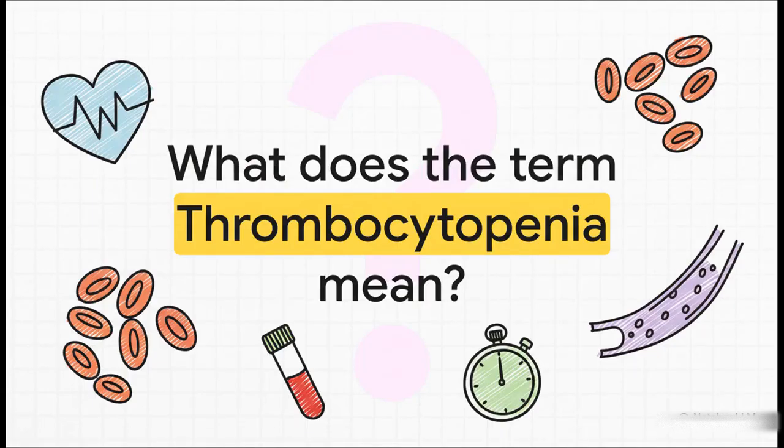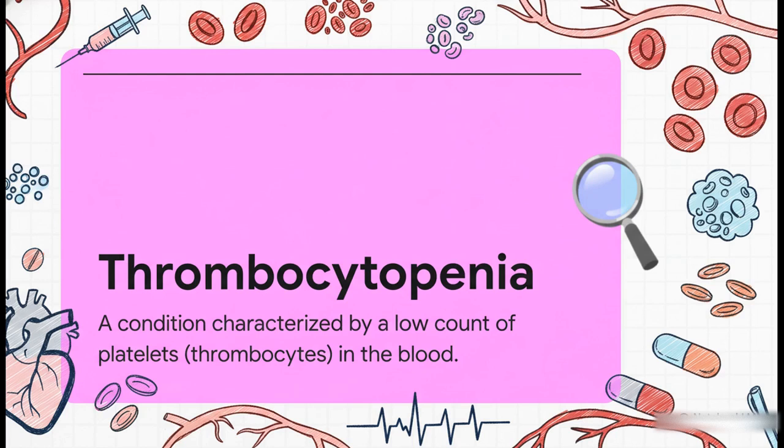Time for a little terminology. What exactly does thrombocytopenia mean? Does it mean A, low red blood cells or RBCs? B, low white blood cells, WBCs? C, low platelets, or D, low hemoglobin? Go ahead, lock in your answer. The correct answer is C, low platelets.